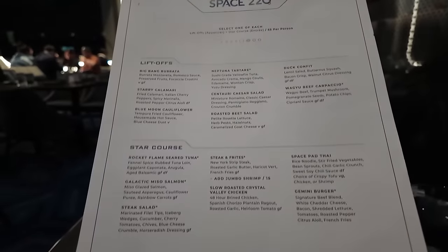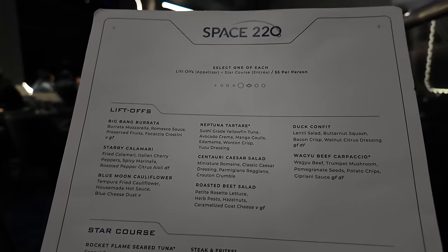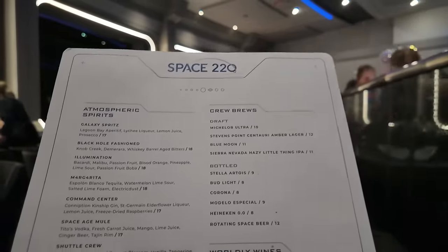Brilliant. The menu is available on the QR code, but you can get a paper one as well. And the lunch menu is you choose one from the lifter and one star course. And that's $55 per person. Is it $79 if you want to add a dessert? Oh, I don't know. I think. And then they are the drinks.